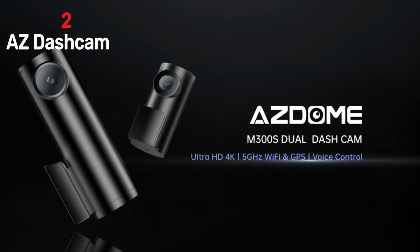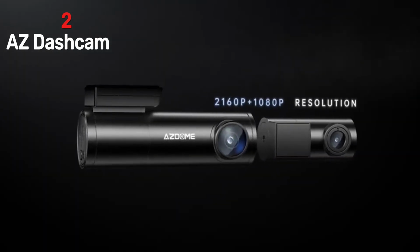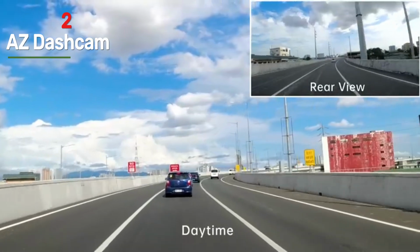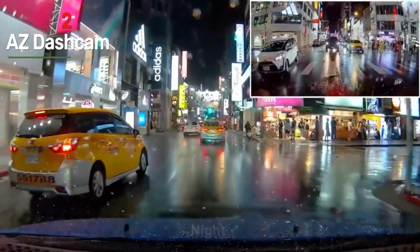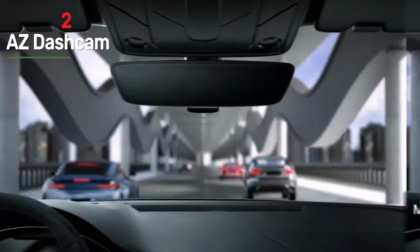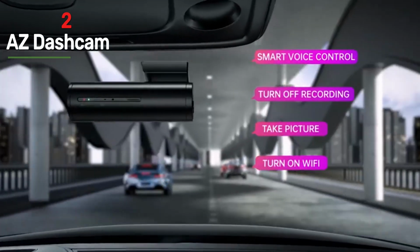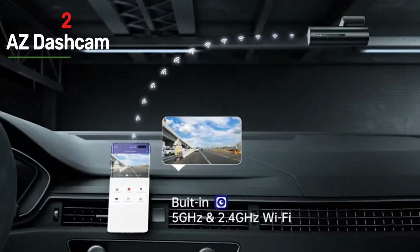Looking for a reliable dashcam with exceptional video quality and advanced features? The ASDOM M300S 4K dashcam offers top-tier protection with 4K Ultra HD, 3840x2160p, front and 1080p Full HD rear recording, ensuring crystal-clear footage of crucial details like license plates and road signs. With 5.8 GHz Wi-Fi, you can access real-time footage, download recordings, and share them via the ASDOM app.